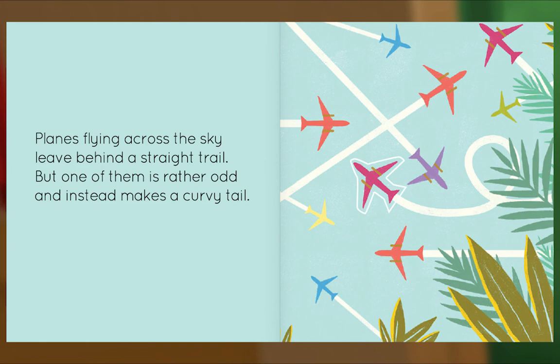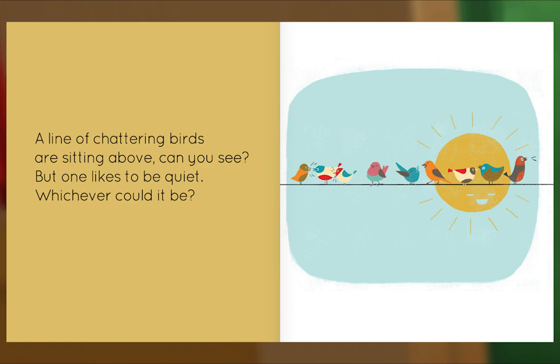A line of chattering birds are sitting above, can you see? But one likes to be quiet. Whichever could it be? Which one looks quiet? Oh, look! This one looks like it's resting.